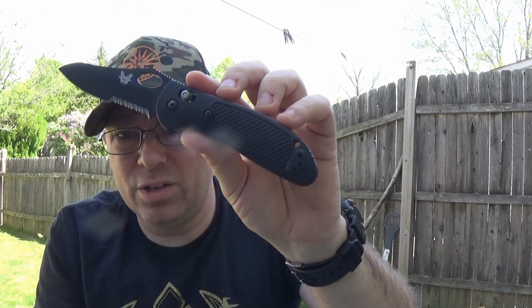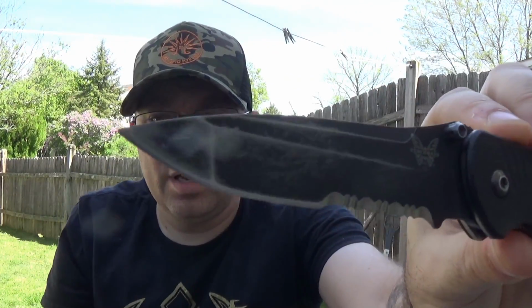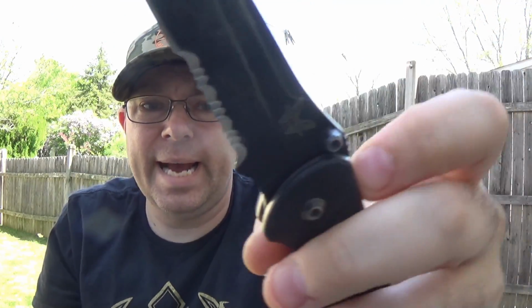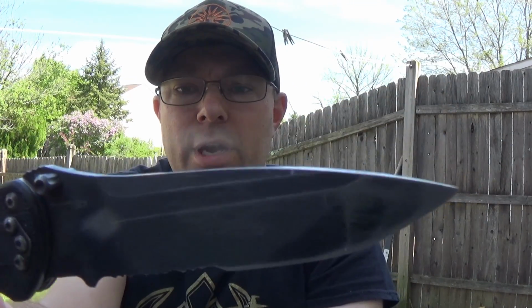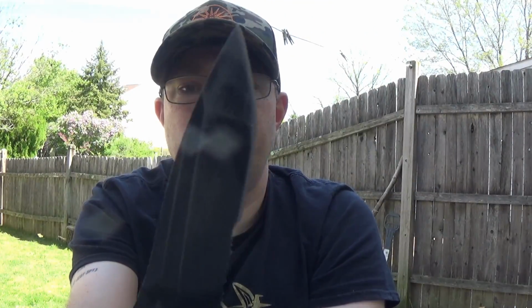Had OD scales, but anyway. And the 912 Nitrous Stryker, and this is the actual knife. Look at the use and love on this thing. This actually was issued to me for a deployment and went through an entire rotation in Iraq with me. This one is beat the hell up.